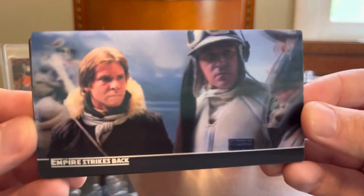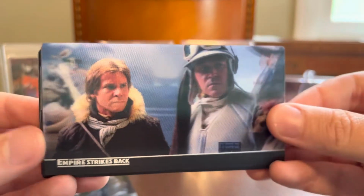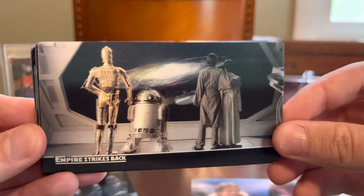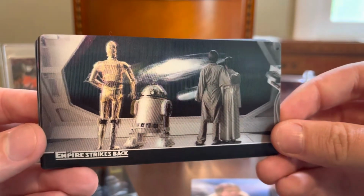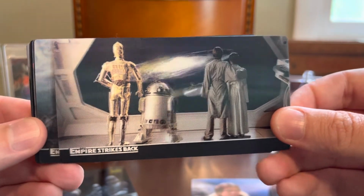And then check these out. These are the Empire Strikes Back 3D cards here. You got Han Solo. This is, by many people's definition, the best Star Wars movie ever made. Showed off some 3D baseball cards this past week of Soto and Ohtani and Trout. But love the 3D non-sport as well.